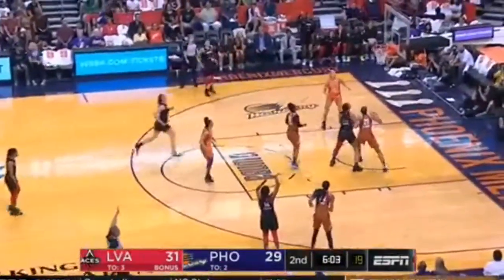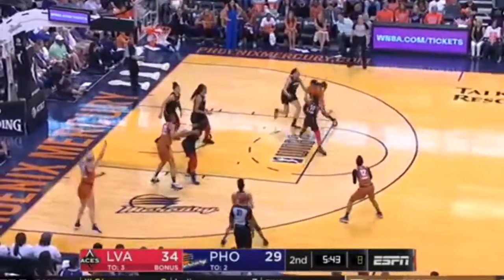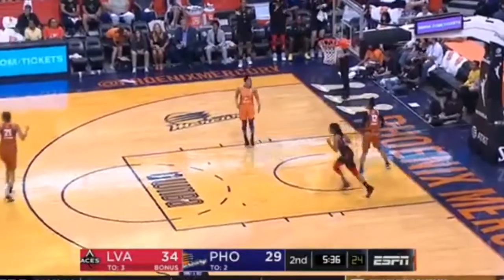Sugar Rogers, give her an inch, she'll take a three. Scored the last seven points of this game. Bonner comes away holding her face as play goes on. Colson takes it in with her offhand.